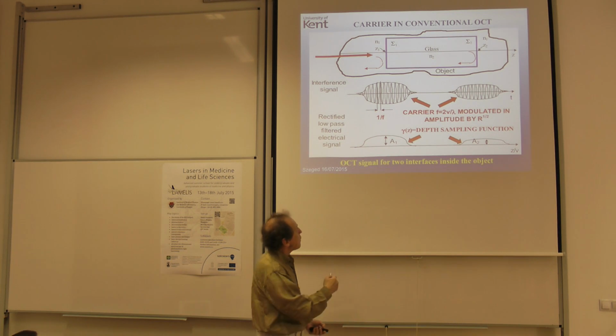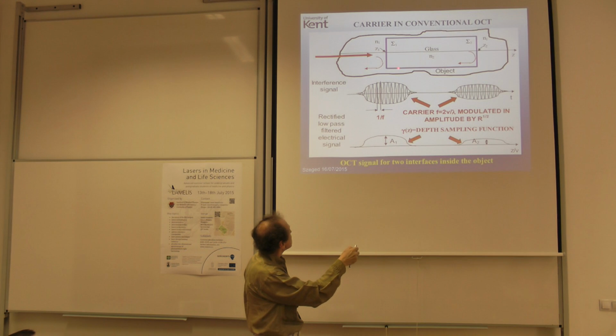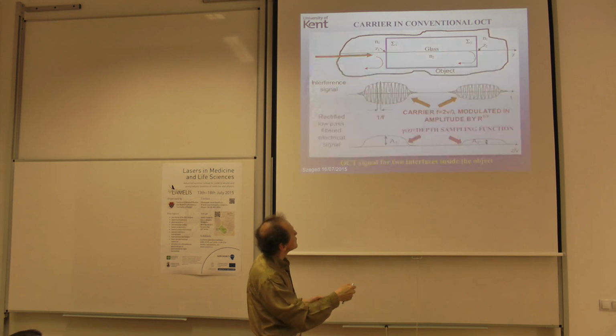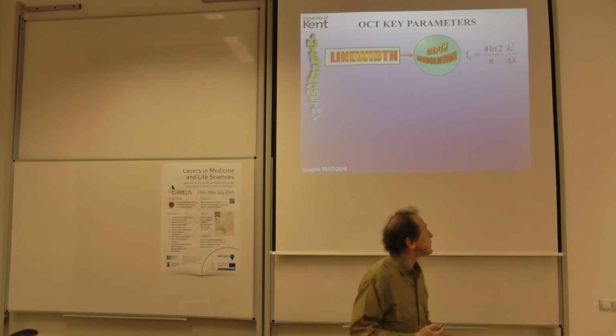So for these interfaces, you see the same fringe pattern as before. You eliminate the oscillation, and you have the peak for each interface. So by moving the reference mirror, I could recognize the position of this interface in space, and that gives me now the chance to go to the main performance of this technology.